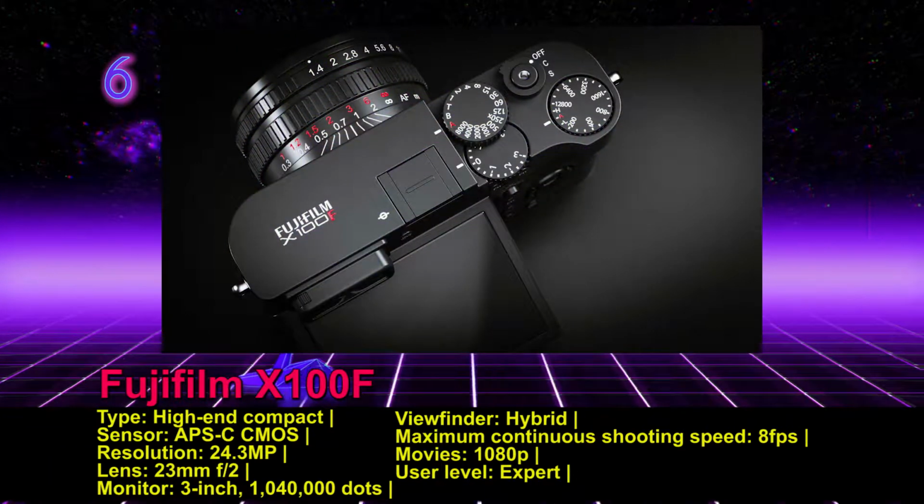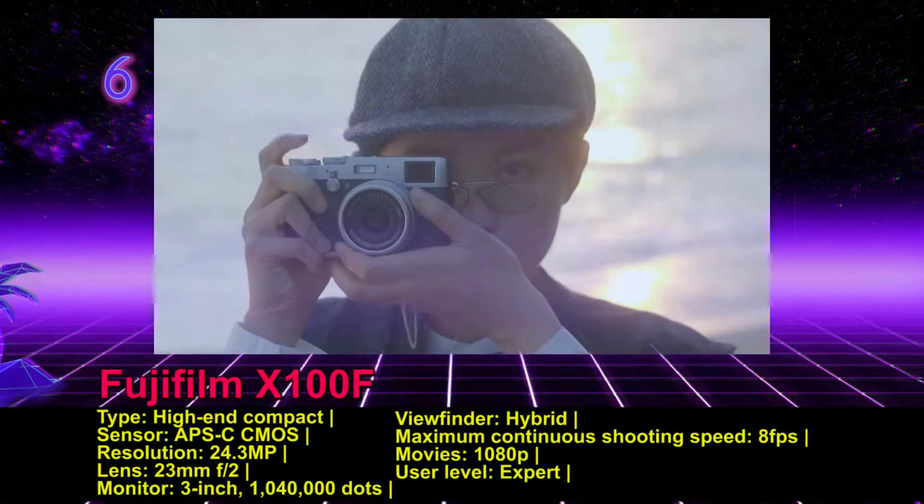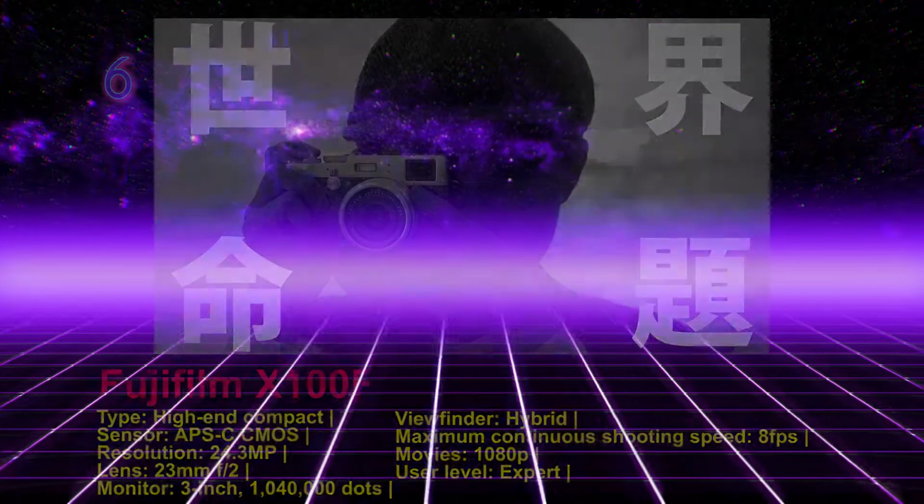It may be a touch pricey, but there's nothing quite like it. It's an exquisite camera to look at and to shoot.